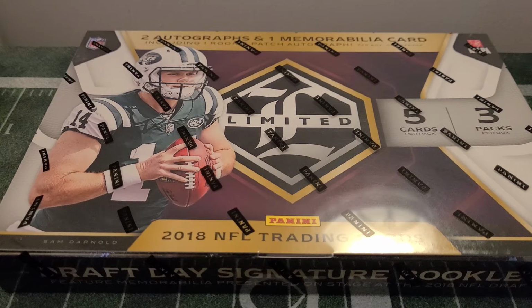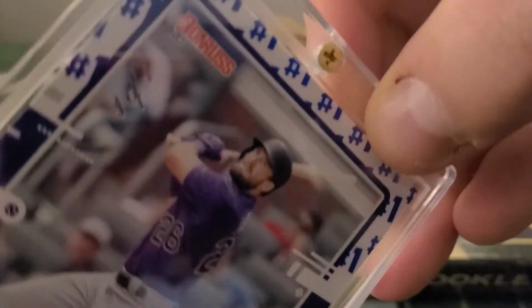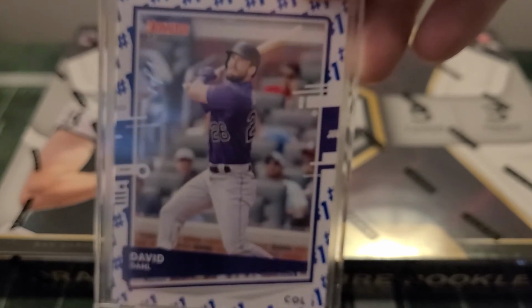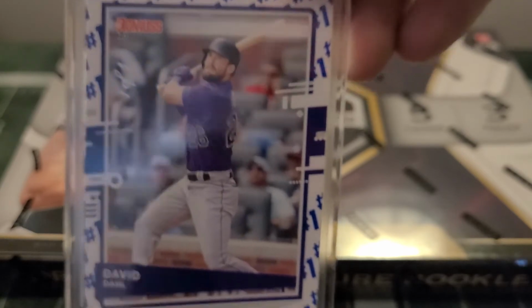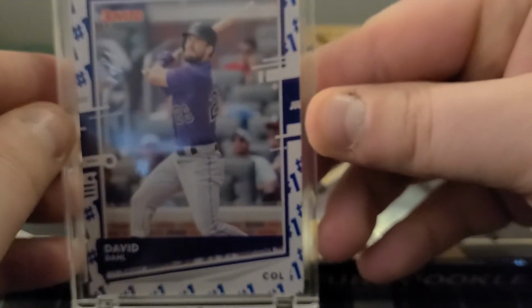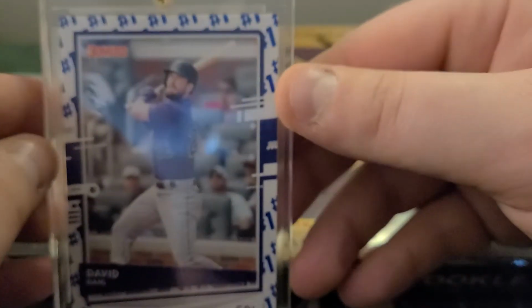Number six, I got this from a Donruss hobby box that I opened off camera. This is a one of one David Dahl. The one thing I don't like about Donruss this year is that they did all of the emojis and stuff, so I would have liked a cleaner look for this one of one. Let me see if I can get it to focus a little better. So you can see the number one emoji on the border and stuff. I don't really love that, but it is a one of one.